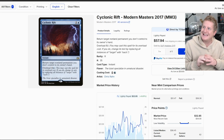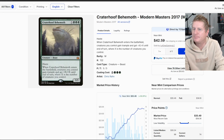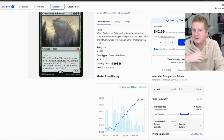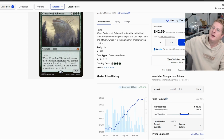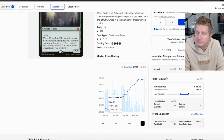It's just kind of sad to see a lot of these staple cards or just powerful cards, and this is an interesting one, powerful cards that have just gotten knocked off the mantle. And this is a year chart right here. $26 all the way up to $35. This one has gone up.